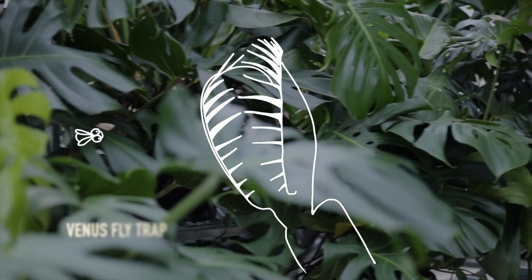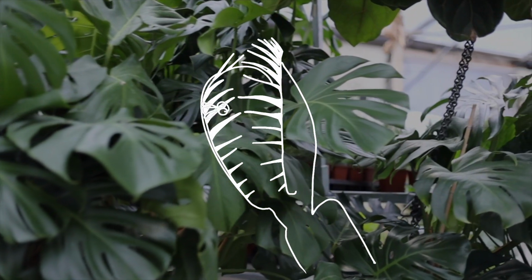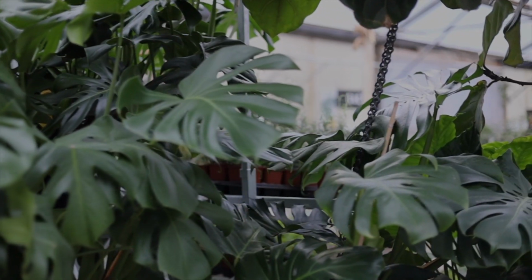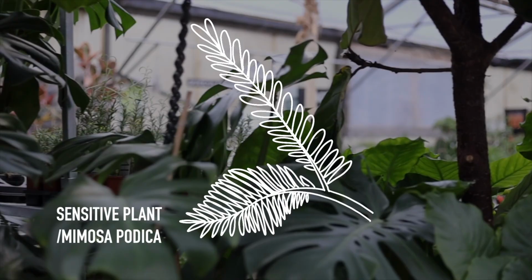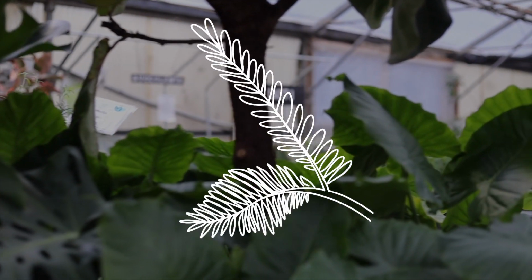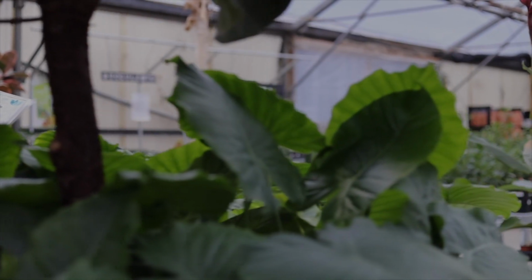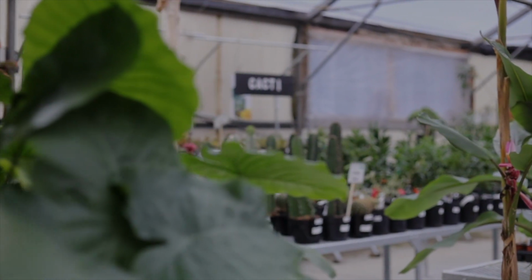Venus flytraps are a carnivorous plant that uses electrical signals to trigger the closure of its trap on prey. The sensitive plant, or Mimosa pudica, responds to touch with rapid leaf movements, which are also spurred by electrical signals. These electrical signals are what the plant music devices are reading, then converting through their software.